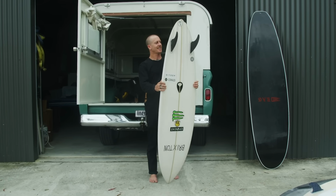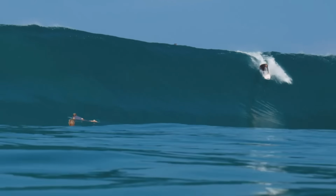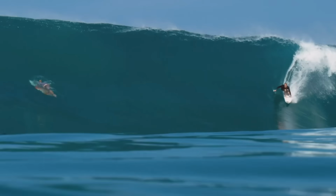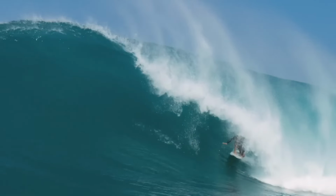This is my Rhino Chaser. It's one that Simon Jones did for me a while ago. It's a 6.0. That's all it says, 6.0/20. Yeah, more than the earth.